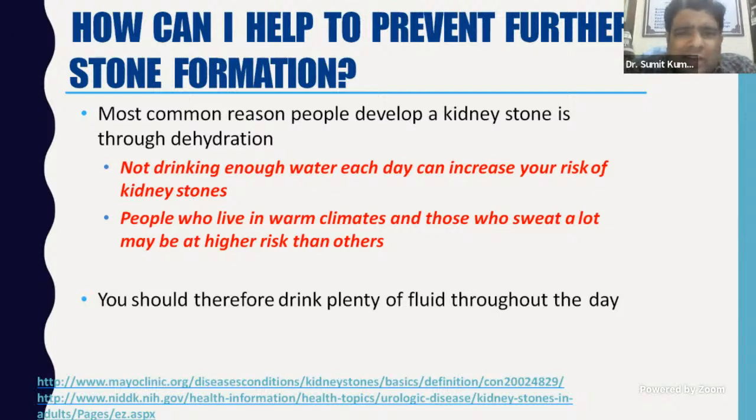That means the total intake should be around 2.5 to 3.5 liters of water per day. So people who are not drinking enough water and those who live in warmer climates or those who sweat more are at a higher risk. So we advise them to drink plenty of water.